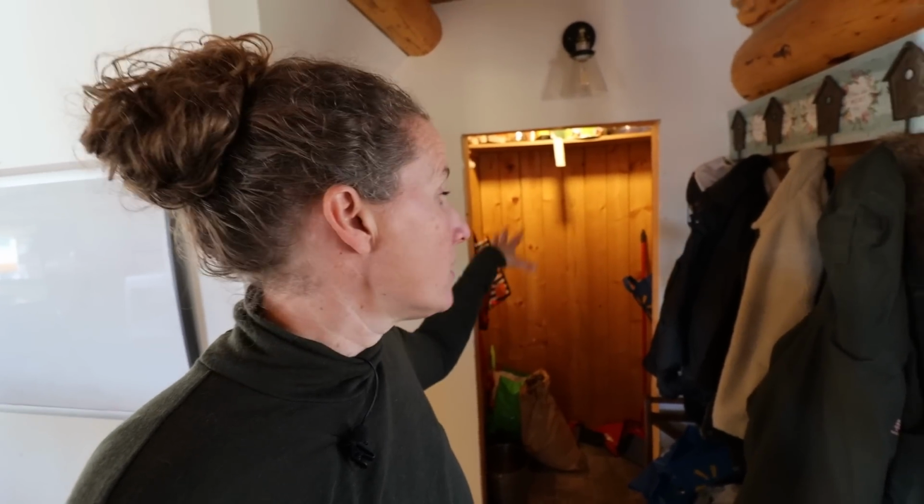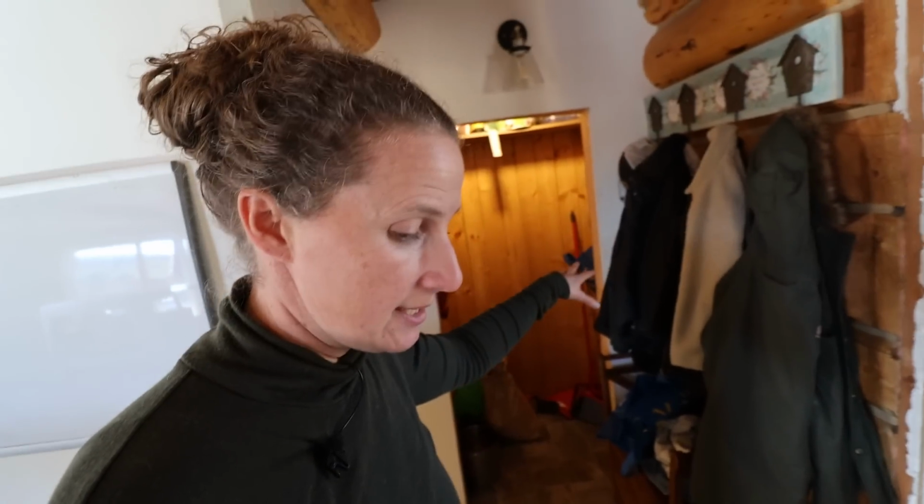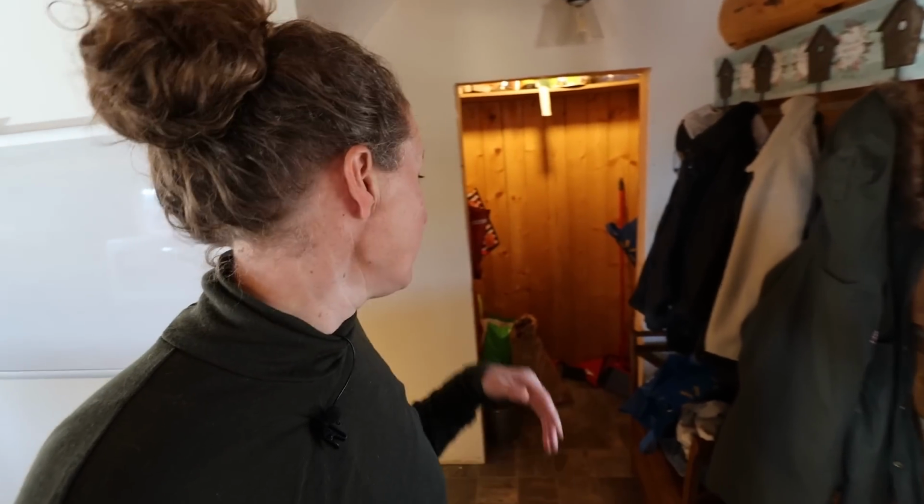We have our main entrance, boot room area and everything downstairs. So we don't really need much more than these hooks that we have here. We have a little stool down here that we put gloves and stuff in, and then a place to put shoes over here. So we don't really need to have an actual closet here. That's why we've decided to convert this space into something a little bit more usable for us, into a pantry.